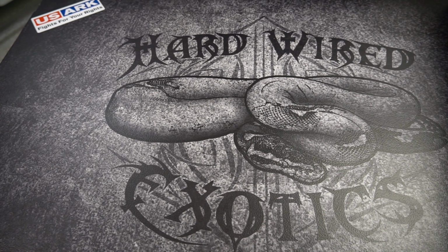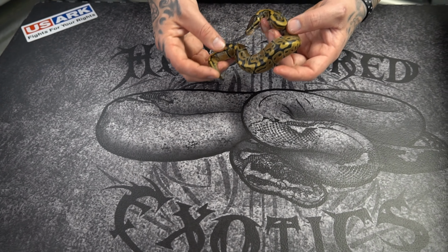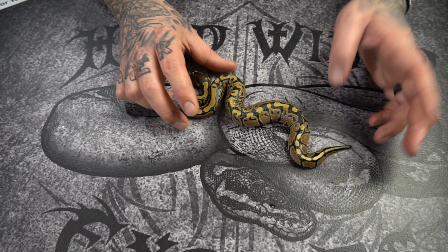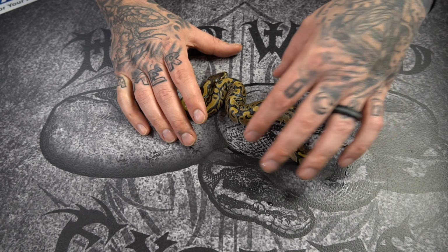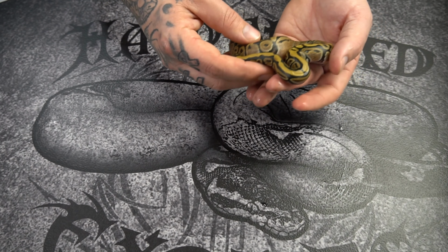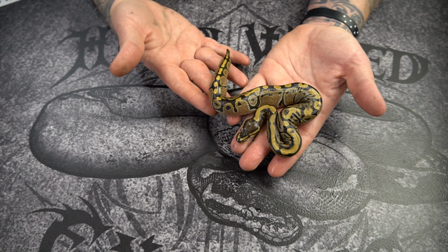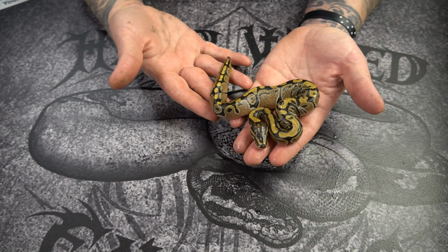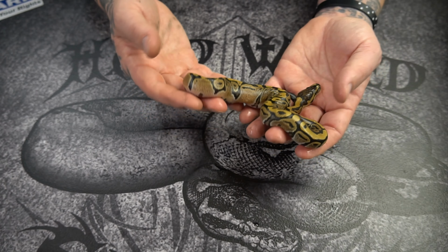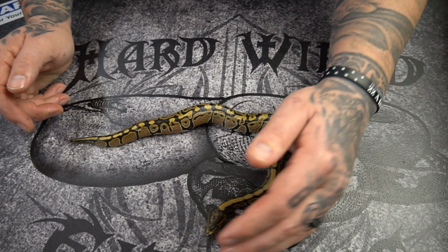Craig had better luck than normal on this clutch, and we have only one issue with one animal in this clutch, and we'll get to that here in a minute. So this was one of the babies that crawled out. I'm not sure if this is going to be trick or normal. It's very bright, but it doesn't look very tricky. So I'm not quite sure.